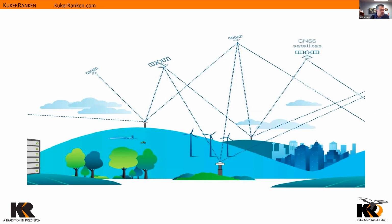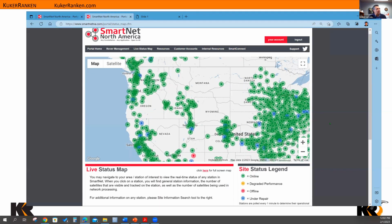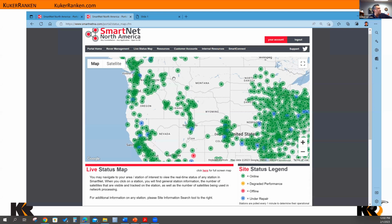So I'm going to talk about just a little bit of history of what RTK is for those of you that it'll be brief, just what it is and how it works. Essentially, what you traditionally use with RTK networks is a network of permanently mounted base stations, GPS antennas that receive corrections. Right here is the North American network that Leica has called SmartNet. And these little green dots are permanently mounted base stations that receive that GPS information.